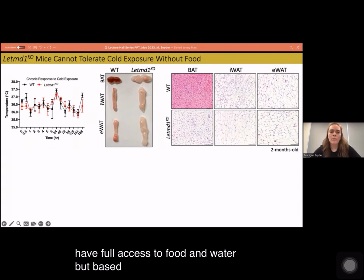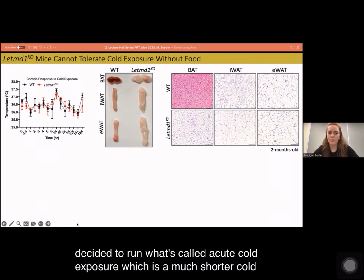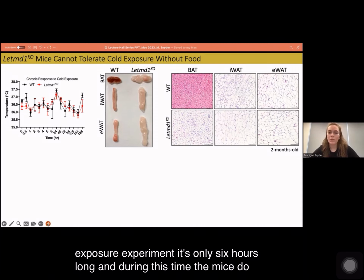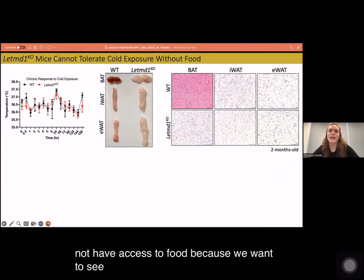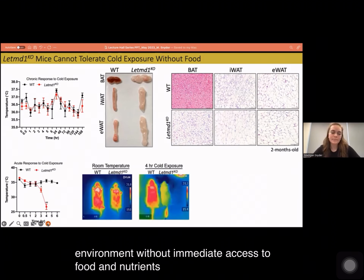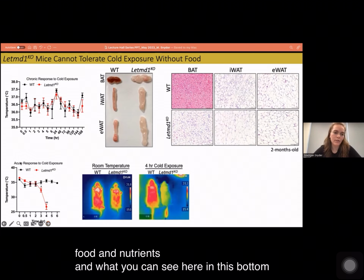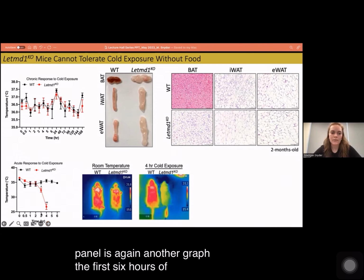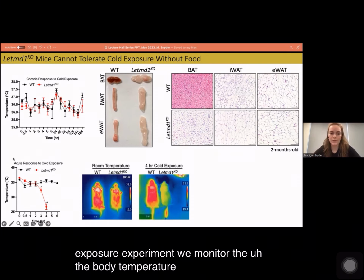But based on these results, we then decided to run what's called acute cold exposure, which is a much shorter cold exposure experiment. It's only 6 hours long. And during this time, the mice do not have access to food because we want to see how they acclimate to the cold environment without immediate access to food and nutrients. And what you can see here in this bottom panel is, again, another graph. The first 6 hours of that acute cold exposure experiment, we monitor the body temperature of the mice.